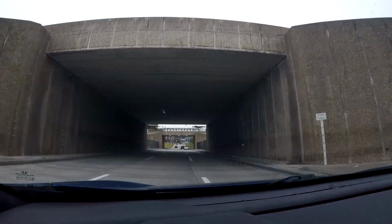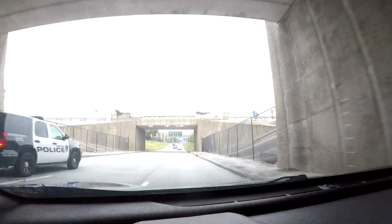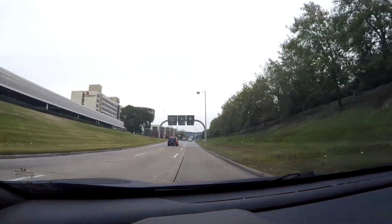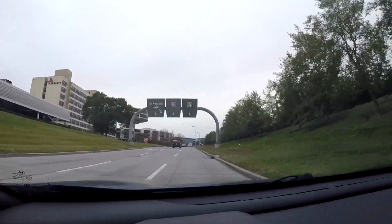I want to go back to Terminal A, but this time go to the arrivals. So what we're going to do is get back over here. We'll get in the lane for Terminal A.